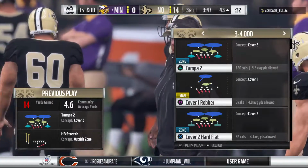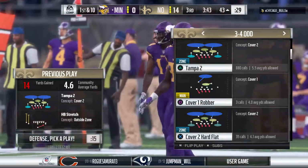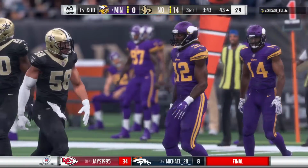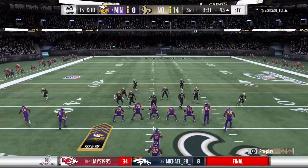A really nice pickup of 14 yards, and it moves the sticks. So the run moves the chains, and here we go on 1st down.